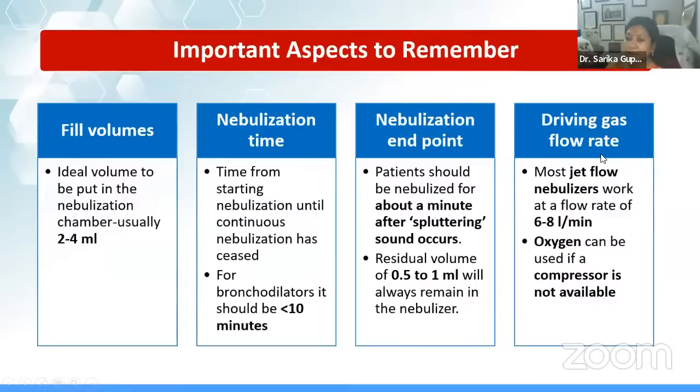Now, driving gas flow rate. Most jet nebulizers work at a flow rate of 6 to 8 liters per minute. And oxygen needs to be used. Why? Because in acute exacerbation, it can cause hypoxia also. So always use oxygen along with the nebulization, especially when given for an acute episode in an unconscious person.